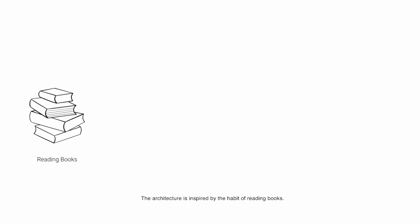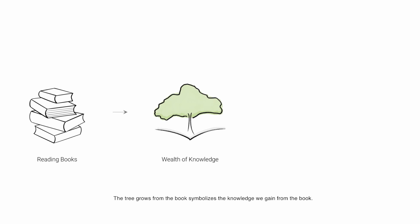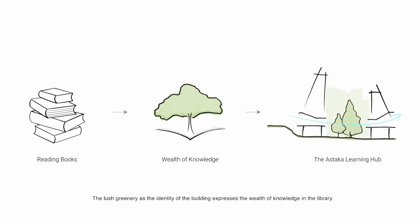Learning is the core value of the library. The architecture is inspired by the habit of reading books. The tree that grows from the book symbolizes the knowledge we gain from the book. The lush greenery as the identity of the building expresses the wealth of knowledge in the library.